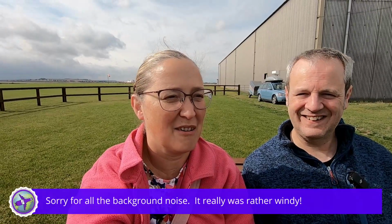We are in Fowlmere, which is about 10 miles away from Cambridge. And we have come to the Fowlmere Aircraft Museum. You might be able to hear aeroplanes in the background. I don't know if the microphones are picking up. But there's a museum. There's also a sort of light aircraft runway, so people are actually flying here as well.